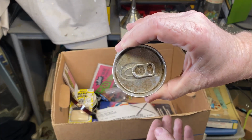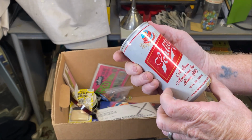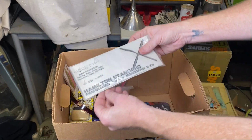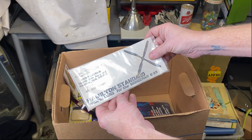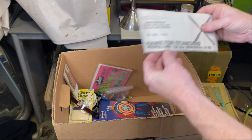Can of Schlitz, still full. Wonder if I can convince Dan to take a chug of this. Hamilton Standard propellers for the Monogram B-29. It's just some model parts.